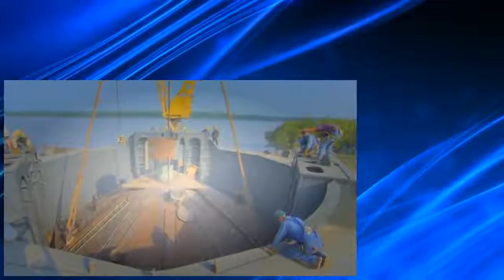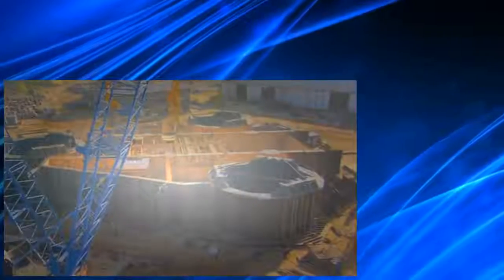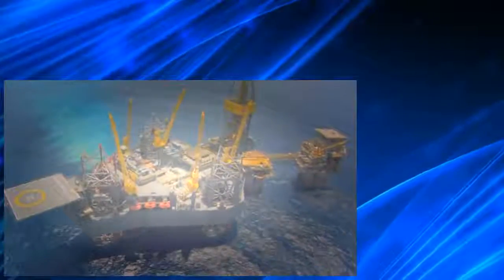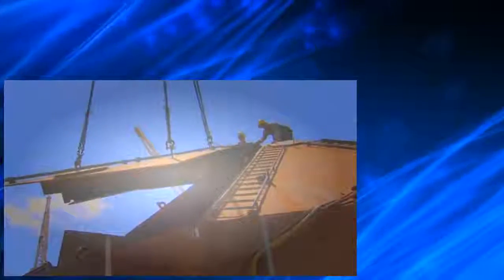Workers of this Mississippi shipyard have a killer task. Okay, hold that. To thrash this heavy metal into a new kind of oil rig. A monster that defies hurricanes and preys on deep oil. Hey, watch it. But time is running out.